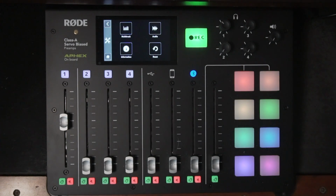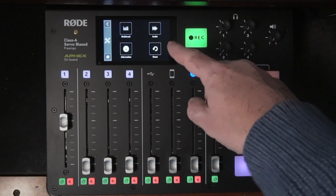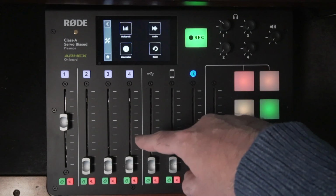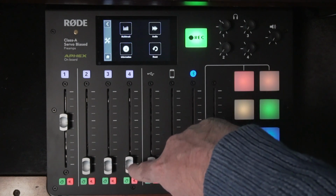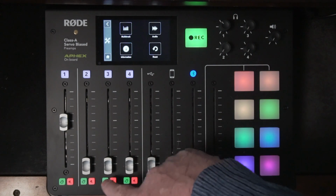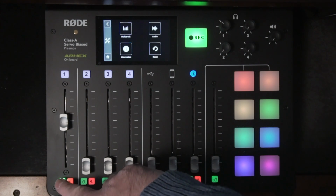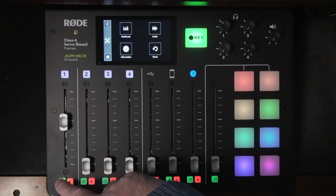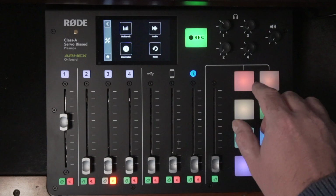Now, this is the control panel of the Rodecaster Pro. It's broken up into 4 quadrants. You have your display screen in the upper left-hand corner. You have your sliders to control the volume of the input of your individual input devices. The first 4 sliders are for the microphone. So you have 4 microphone inputs, and each one has its own slider to control the volume of the input of those microphones. And each of those channels has an isolation or what's called a solo button, so you can solo that channel. And then the red button next to it mutes that channel. So you hit the green button to solo and just hear that channel, or red to mute it.